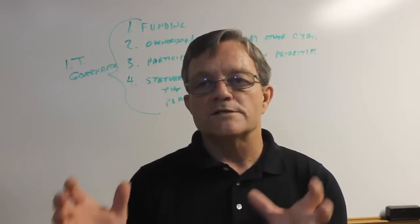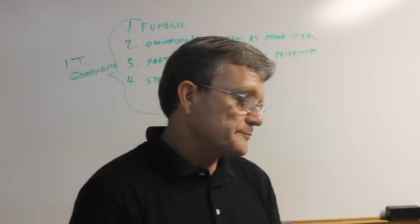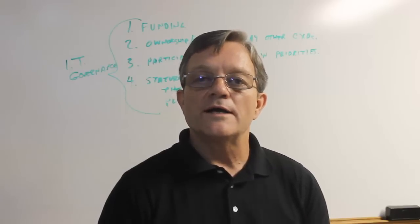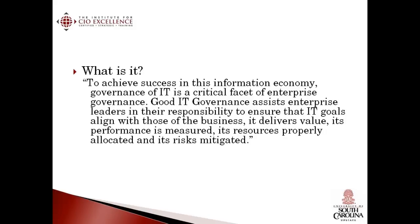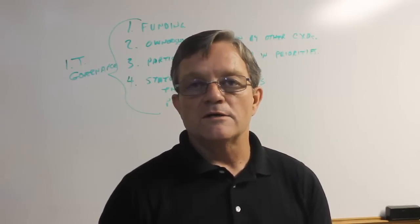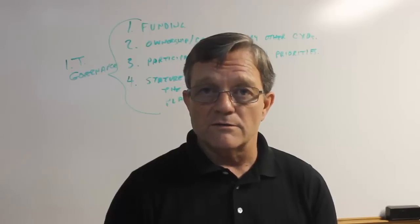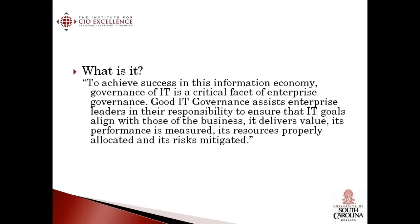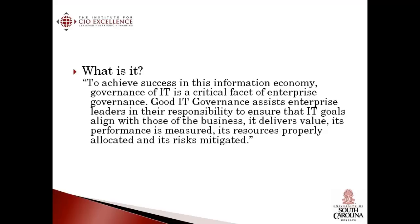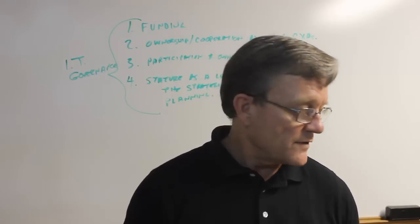So proper IT governance helps accomplish IT alignment. That's an interesting realization. I would argue you can't actually do IT alignment without a good, robust, healthy IT governance process. And it delivers value. We'll talk a little bit about what that value is. Again, in terms of value here, we're talking about increased profits in the company. So by doing IT governance right, you are going to see significant increases in corporate profits. Okay, its performance is measured. You won't be guessing at what those profit increases are. You'll have measured them. Its resources are properly allocated and its risks mitigated. Okay, so there's an interesting definition of IT governance.